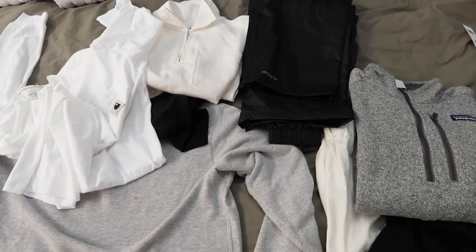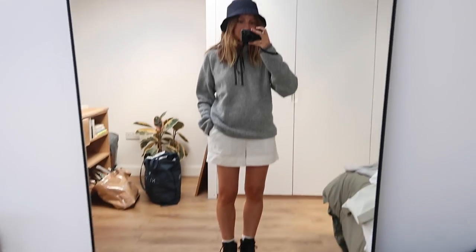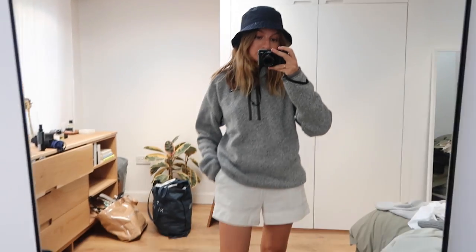Right, I'm going to try some stuff on. So weird to see myself in such a combo. I'm not going to go through absolutely everything, although to be honest there's not a lot, so I could. It's pretty much a variation of jumper and shorts, and if it's not shorts, it's leggings or waterproof trousers. This fleece, this lovely half zip, is from Patagonia. It's actually a men's one, with this very handy huge pocket on the front here.